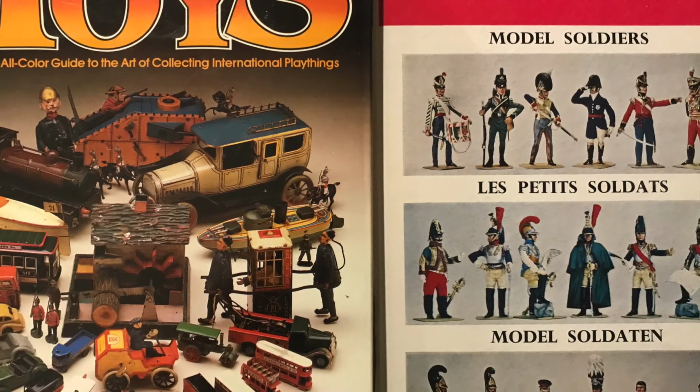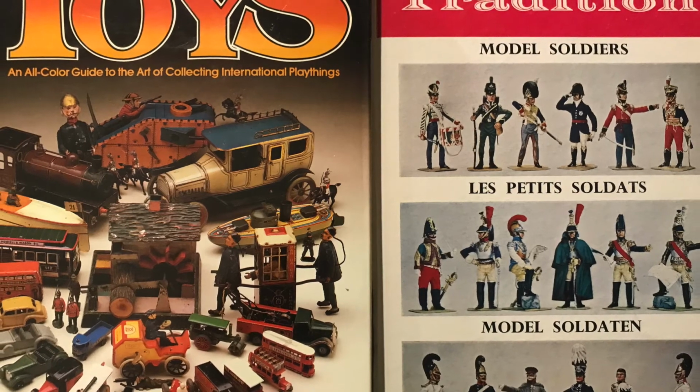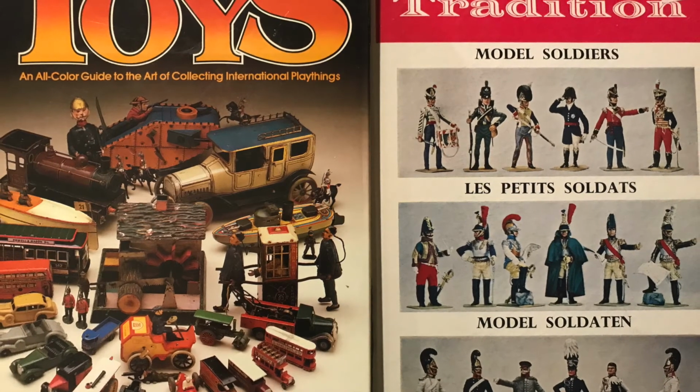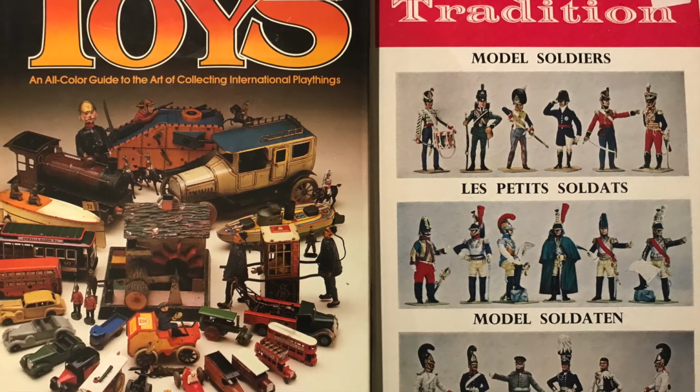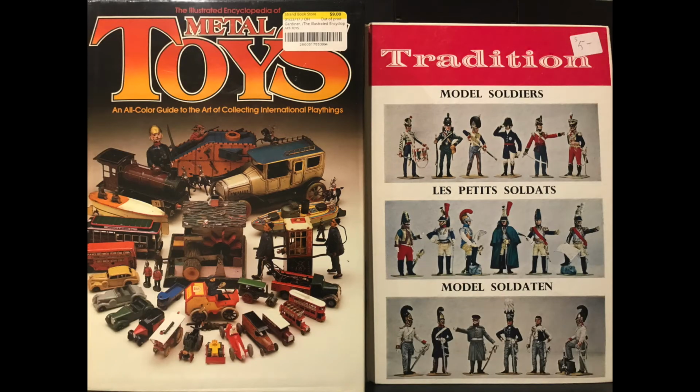Metal Toys is a book I picked up because it has a portion dedicated to toy soldiers, much like the Andrew Rose book coming up. Like Rose's book, it shows a diversity of toy soldiers which others don't. The Tradition book was published in 1967 and is filled with figures of Charles Stadden, and hence it is a window into what was available 55 years ago.